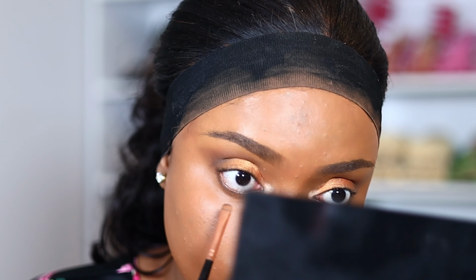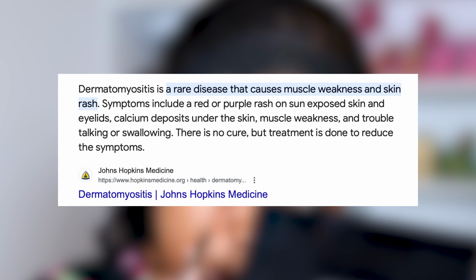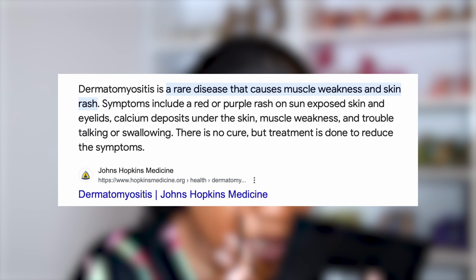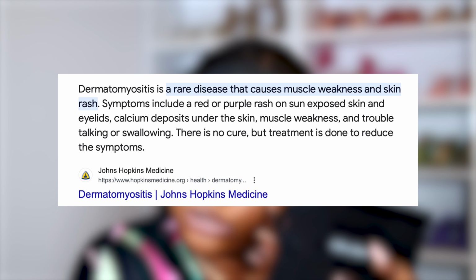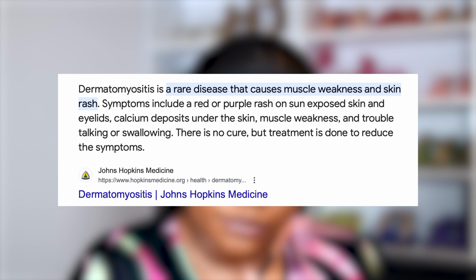Anyway, so the rheumatologist determines that I do in fact have two autoimmune diseases at this point. So imagine living with lupus, then imagine having both. So what is dermatomyositis? Dermatomyositis is a rare disease that causes muscle weakness and skin rash. Symptoms include a red or purple rash on sun-exposed skin and eyelids, calcium deposits under the skin, muscle weakness, and trouble talking or swallowing. There is no cure, but treatment is done to reduce the symptoms. And this is by hopkinsmedicine.org, so it's pretty much a trusted source. The cause of dermatomyositis is unknown.